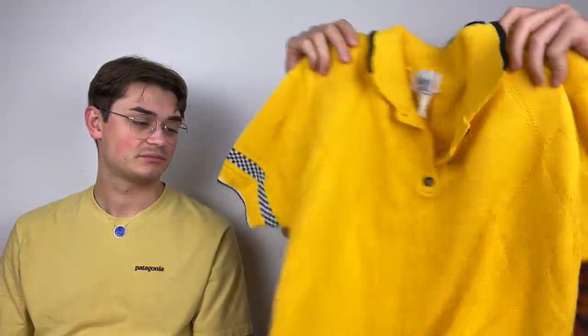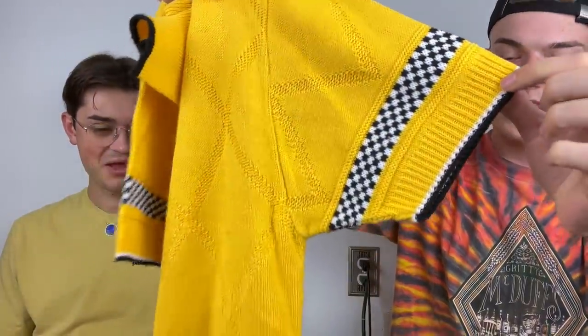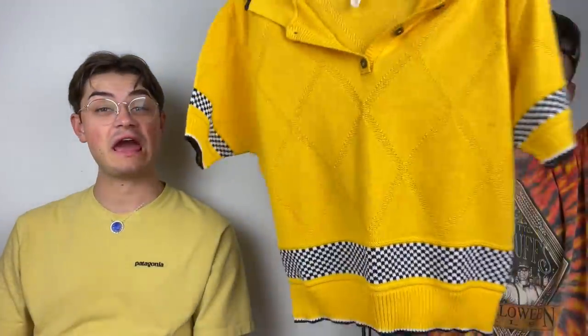Everyone ready to see an amazing vintage sweater that I'm obsessed with? It's so cute and it's going to do so good. If I had a Depop, it would do so good, but I hate Depop. It is this Taxi-looking sweater. So cool. Oh, that's adorable. This looks like something Shein would steal from someone. Oh, they probably already have.